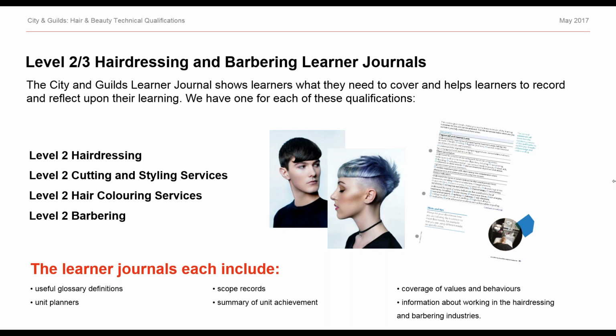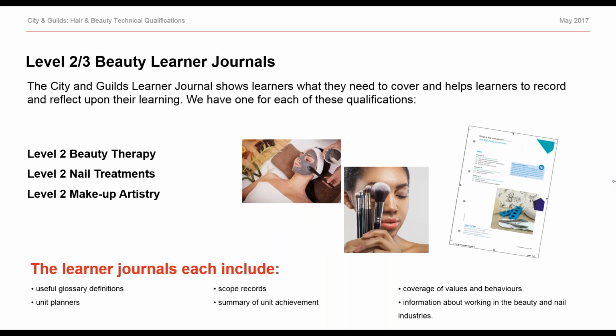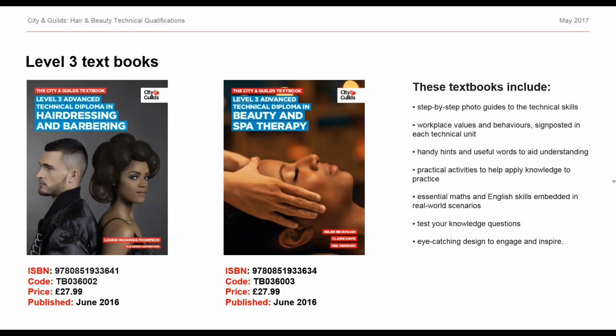You have journals that use unit planners. We have coverage of values and behaviours. We have industry tips and hints across them. We have your work experience unit, and we do have a mock assessment in there to fully prepare your learners for that endpoint assessment. For beauty, the only qualification we haven't supported for this is the beauty retail route qualification. It just didn't lend itself quite so much to a learner's journal as beauty, nails and makeup artistry.